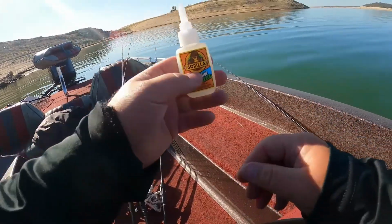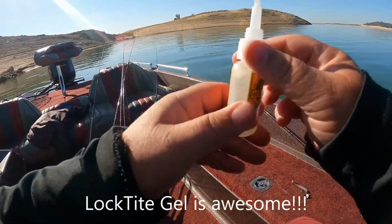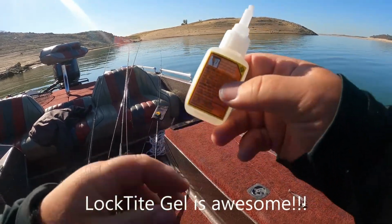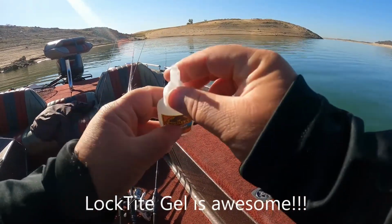I bought other gel super glue. I can't remember the brand. I got it from Walmart, but that stuff was great. This stuff sucks. I'm going to set it in the sun. Hopefully it liquefies a little bit.